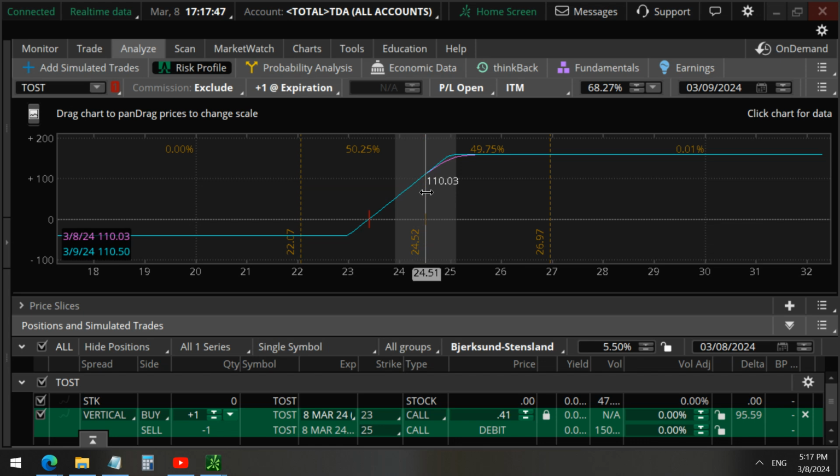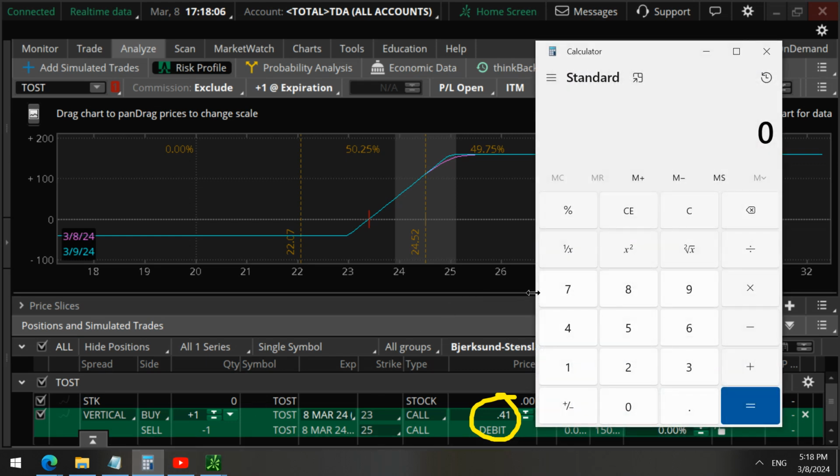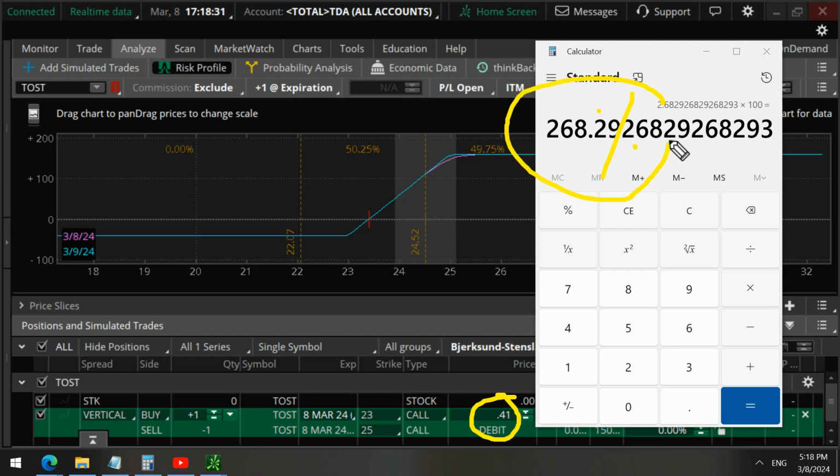$110 per trade. This profit already takes into account the cost of our trade of 41, because if Toast stock had gone down, it would have been a loss of 41, 100% loss. So when we calculate the profit on this trade, we don't need to subtract the cost since it already takes into account. This diagram here takes that into account already to come up with this 110. So we simply take 110 profit and divide by the initial cost of investment of 41 times 100 for a percent to get 268% profit in a week.